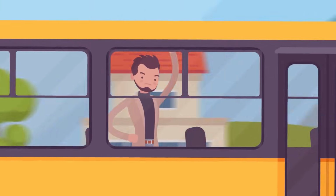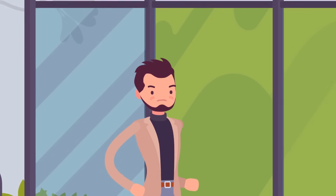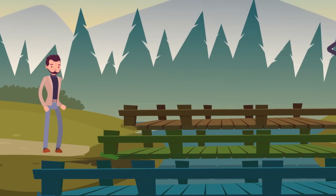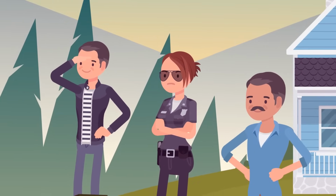You get on a bus and go to your secret house. No one knows about it. You get off at your bus stop and climb the hill. There are 3 bridges across the river. People are standing at the other side of each bridge. One of these people wants to catch you, but who?